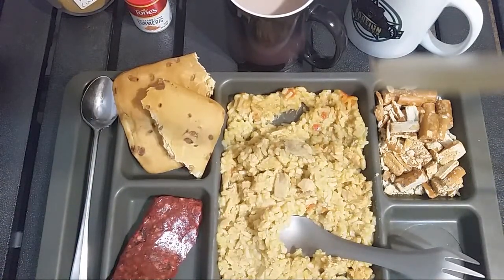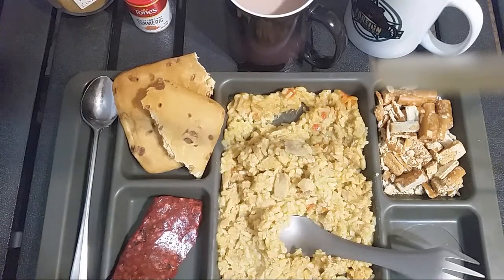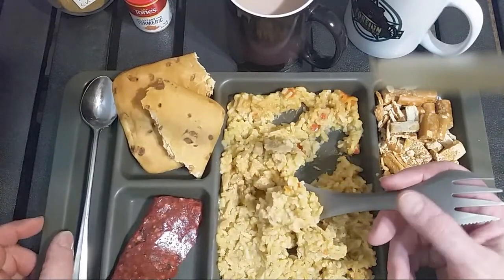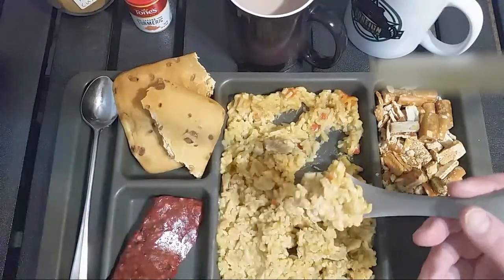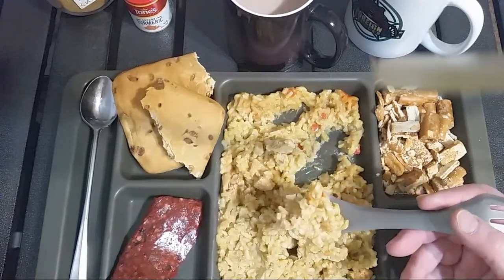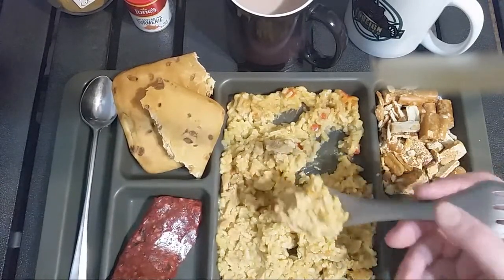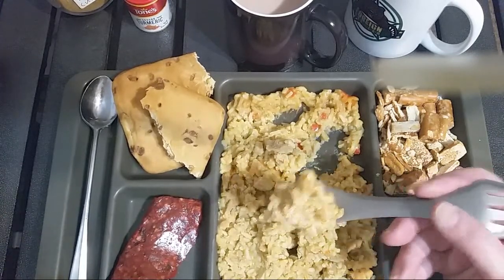Oh, yeah. Yeah, some fresh chives would probably be good on this, but you know, I don't have any. So I'm not able to add any fresh in.